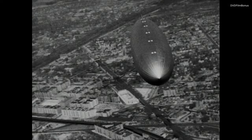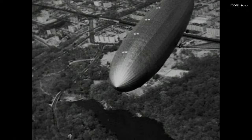Queen of the skies, seen here from a Universal newsreel camera plane as it sped over New York to its tragic end at Lakehurst, New Jersey. A roar and a burst of flame near the big tail fins turned the ship into a flaming inferno.